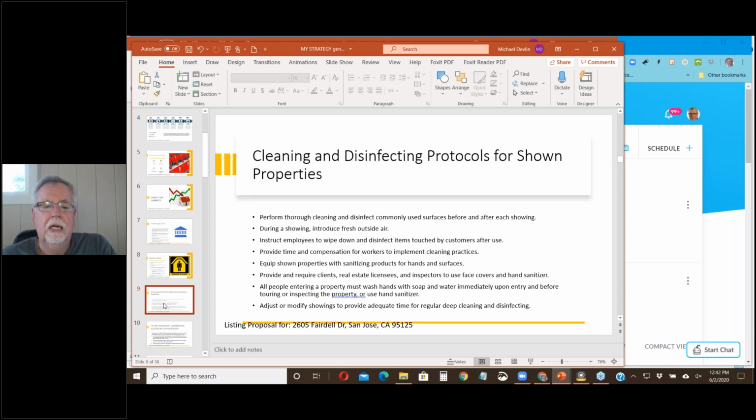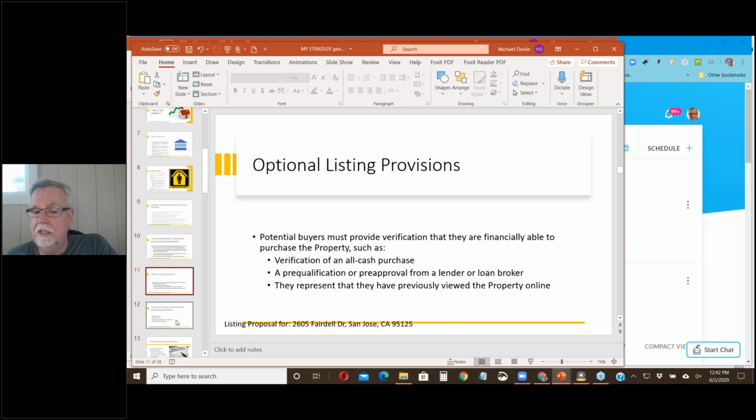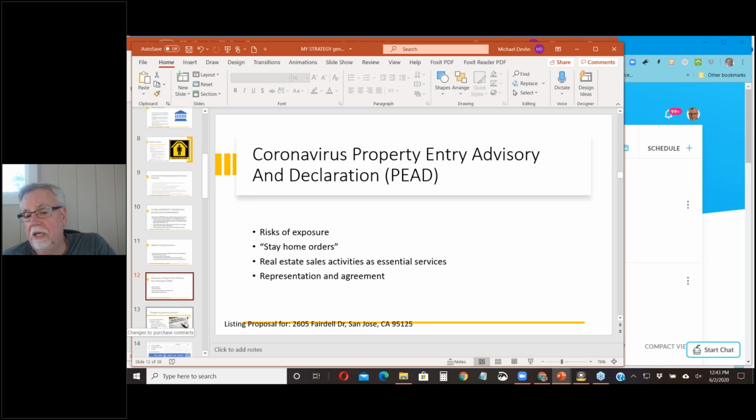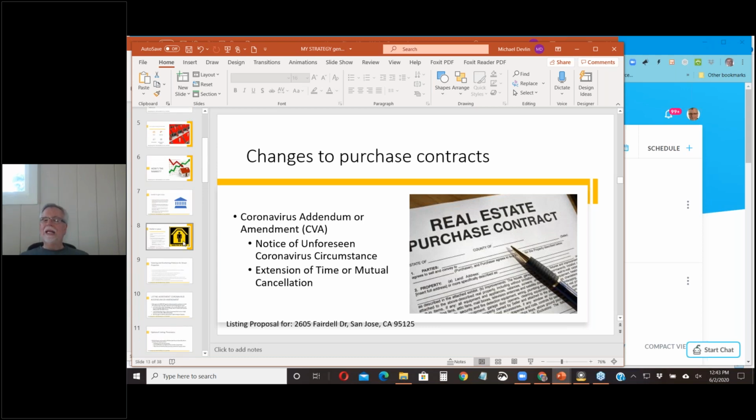This is the cleaning and disinfecting protocols for shown properties as released by the state of California. And this is just a little thing that explains the listing agreement addendum or amendment and other optional listing provisions that we might want to check, like that the buyer has to be pre-qualified before we show the property. I have a little bit about what's in this PAD form, and I have a slide about the changes in the contract. Now, the seller did not really ask any questions about any of that, right?